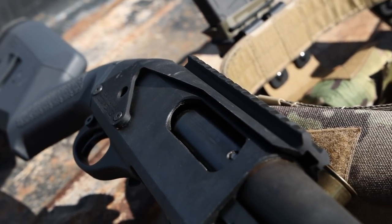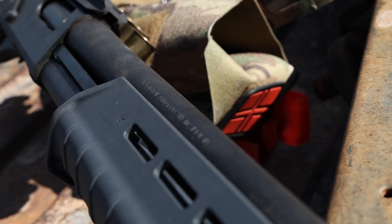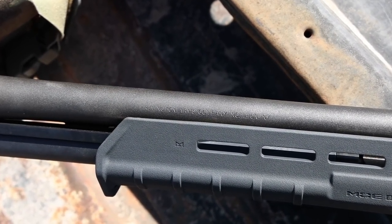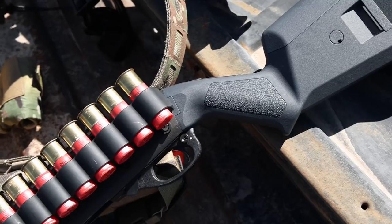You've got a lot of options from sling points. You can have the M-LOK accessories up on that fore end. And then you have some edges that kind of come up so you can actually get your hand around that thing and work that action a little bit better. And then I do have that Mesa Tactical side saddle on there. That's going to hold 8 shells.